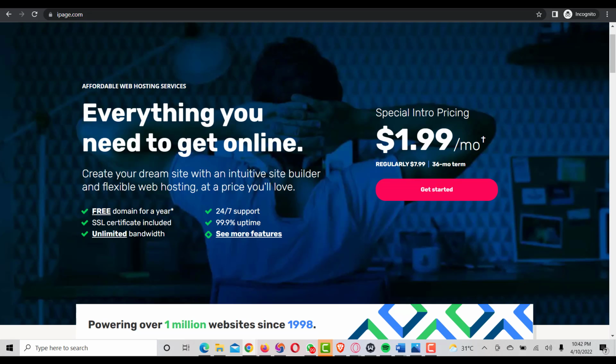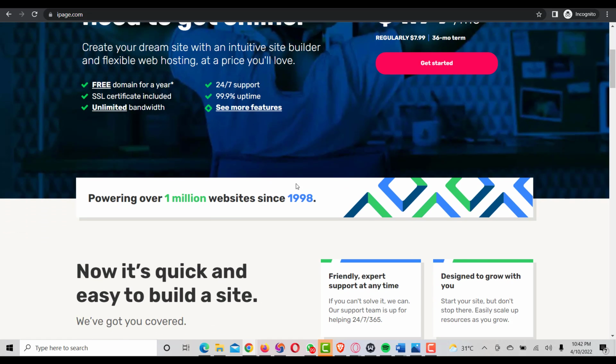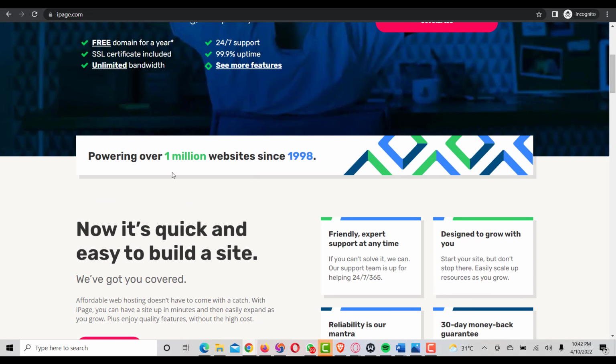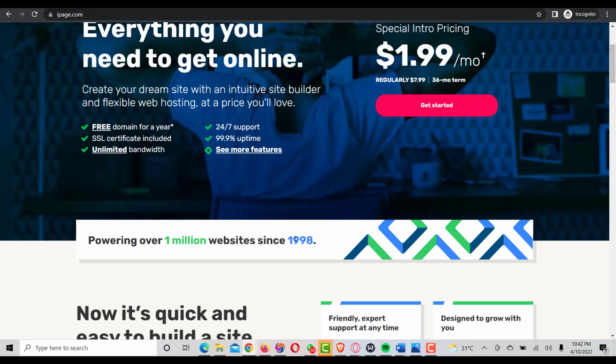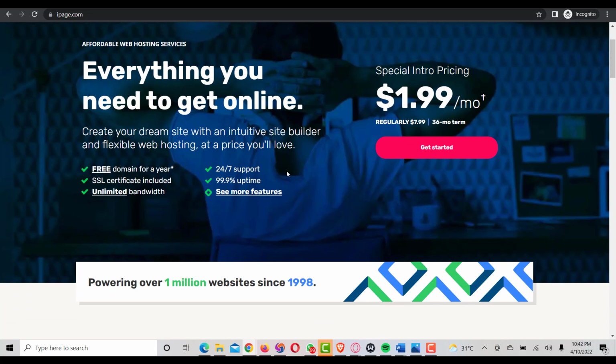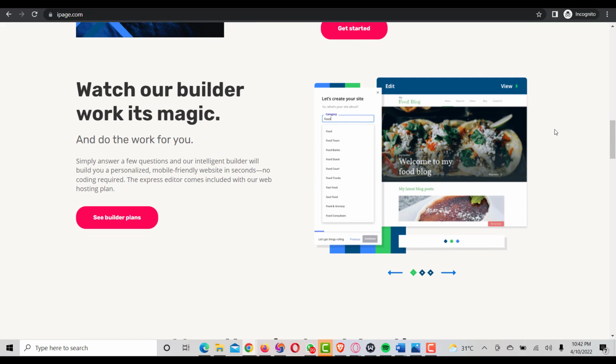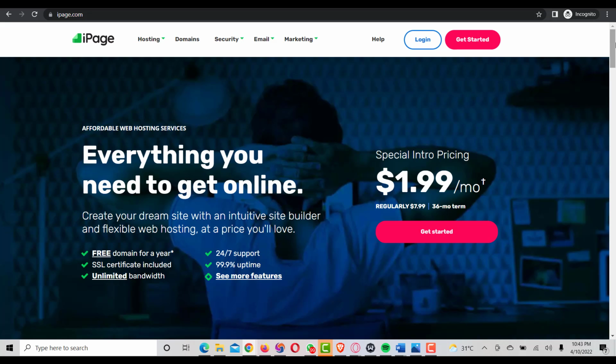Free domain for a year, SSL certificate included, unlimited bandwidth, 24/7 support, almost 100% uptime. Maybe that's support as well, or how you can rely on them that they're actually the right option for you. Checking on them, they have been in the system since 1998. That's long, and they will have a lot of experience. So that is that for the iPage hosting website. If you want to give them a try as well, you can check them out and see if they're worth it.